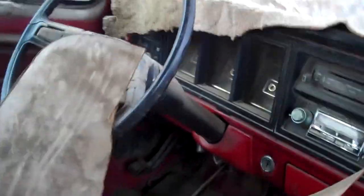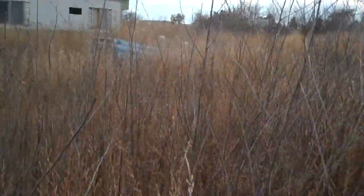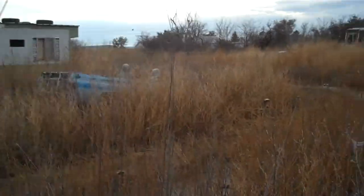See, some mice have gotten in here. The headliner's fallen down since the glass came out, but other than that, it's just the front piece of the headliner here. But anyways, she's pretty nice. I better get out of here before a snake gets me. It still has the maroon seats and everything. Get out of here, and then I'll show you guys a few more cars real quick, and then we'll call it a video. What do you guys think about that?